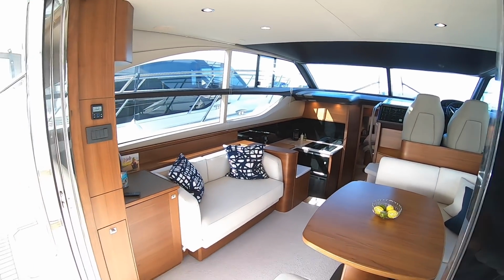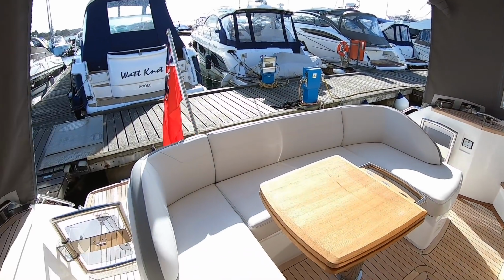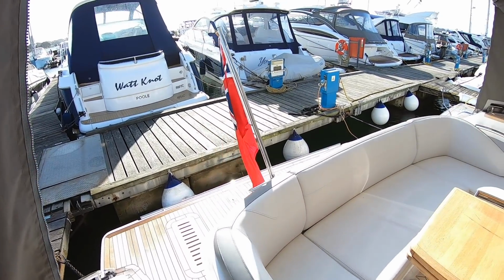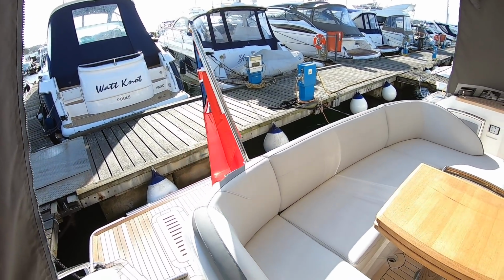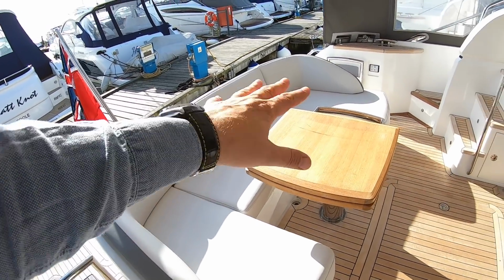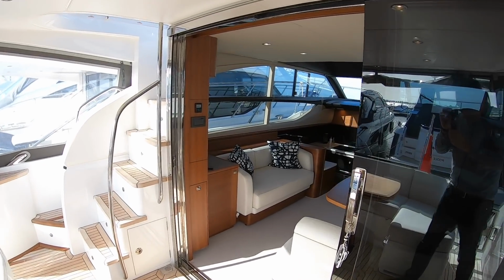So we're going to start right out here in the cockpit. A couple of things to point out while we're here. First is, as we stepped on the platform, there is an option on this boat, this one has it, to have a high-load platform, so you can put up to 300 kilograms of tender on there. And there's two side access doors around this dinette area. And then you step straight in from here to the saloon.